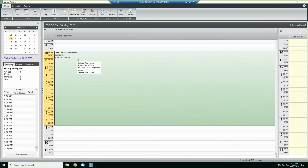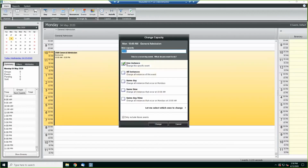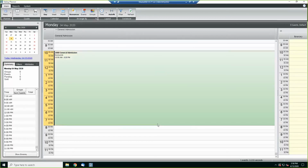So if I am coming into a week and I realize that I am able to up my capacity a little bit, maybe we were really conservative when we started and we've made some efficiencies as far as queuing or how we're designing the guest experience to have extra capacity, I can actually modify this event and change that capacity very easily. I can choose which of the events I want to change. In this case, I'm just going to go ahead and change this individual one, and I can up that capacity and increase the number of sales that I'd be able to do within that day.